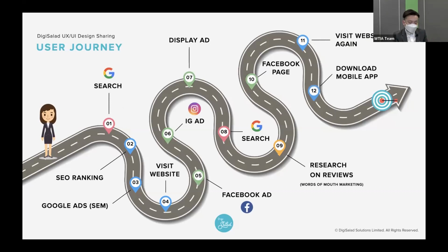But that doesn't mean the journey is finished. It means that when the user downloads your app, your game has just started. You need to think about how to make the user visit your app again and again. So I think this is the strategy of every product owner.